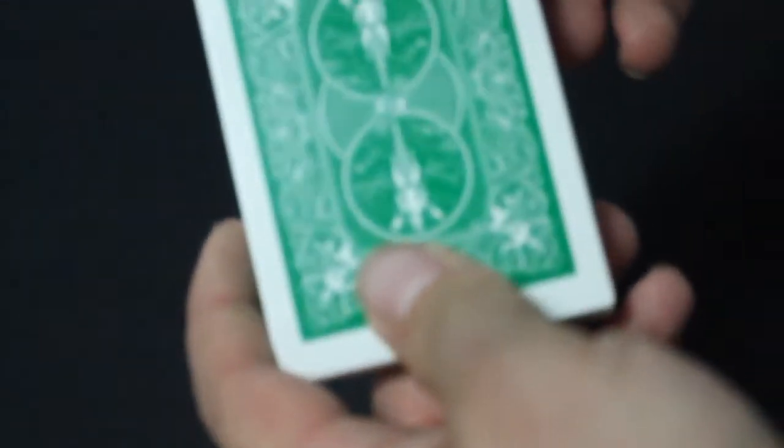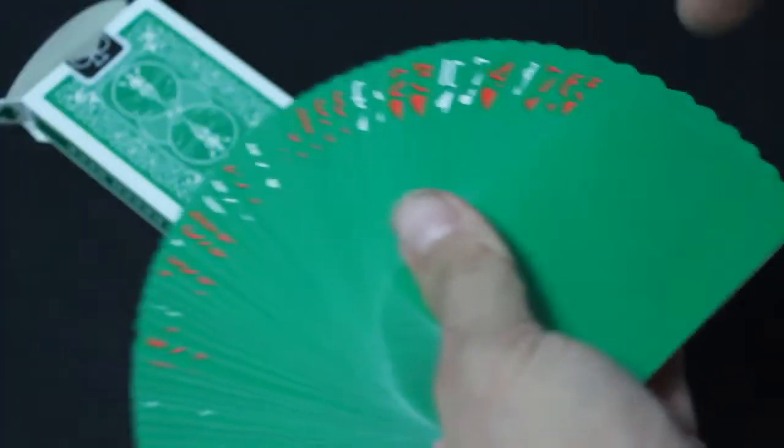Number 25 is the Magic Maker's Ink deck. Pretty cool again. But it looks like Christmas. I mean, lots of red and green. These ones, unlike some of the other ones, actually handle good still, which is nice.